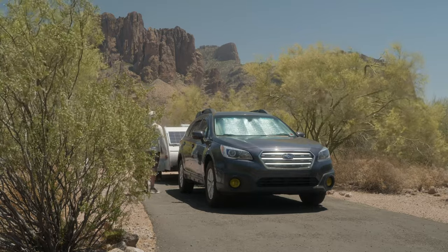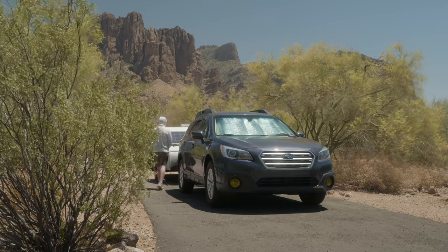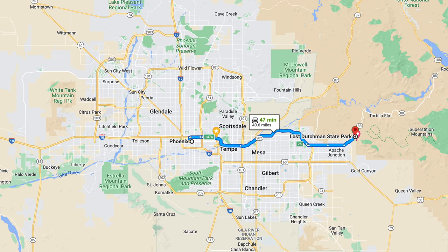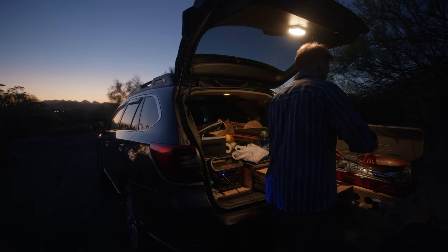So that was 2 days of hiking in Lost Dutchman State Park. The campground that I was going to be staying at is about 45 minutes east of Phoenix in Lost Dutchman State Park. I arrived kind of late the first night, so I decided to just have a big meal and go to bed early so that I could get up early and attempt the hike.